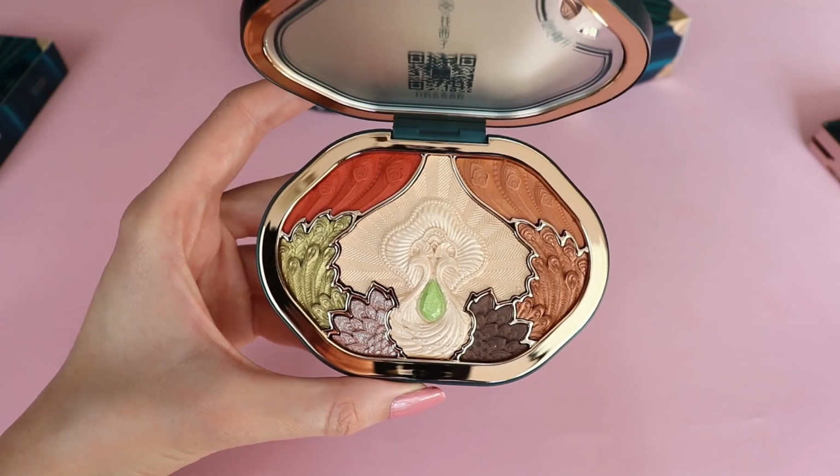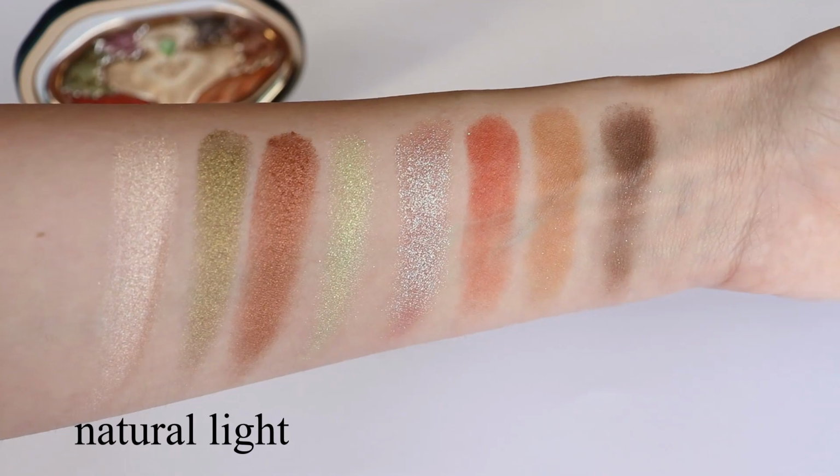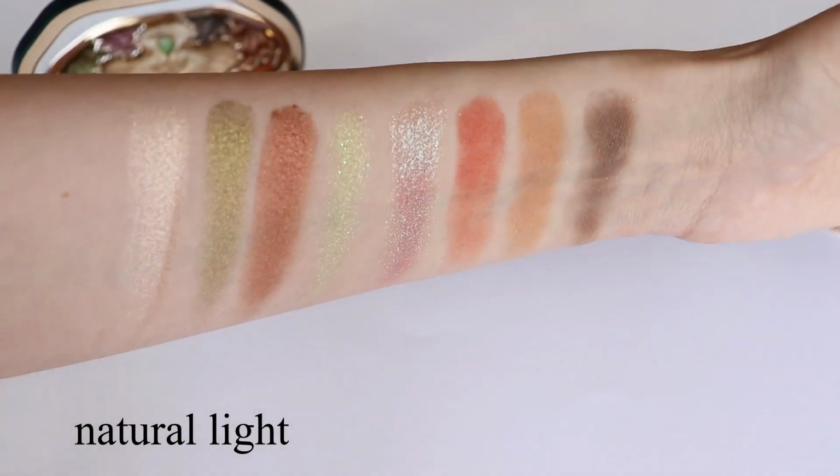Now, one thing that I forgot to mention and that I want to emphasize is that the FLORASIS makeup products are very generous in terms of quantity. So the loose powder is 8.5 grams of product, which is very generous for a loose powder. And then the eyeshadow palette is 9 grams of product. So you are getting a lot of product and you're going to be able to enjoy this palette for quite a while.